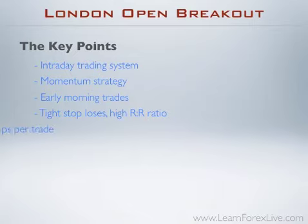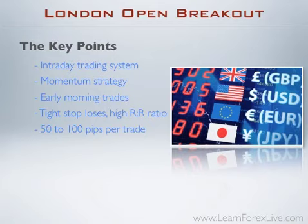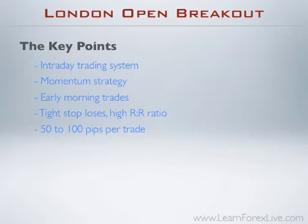On average, we are going to shoot for somewhere in between 50 and 100 pips per individual position. Obviously, that depends on every single trade, every single setup is different. But again, on average, you can expect 50, 60, 80, up to 100 pips per trade.